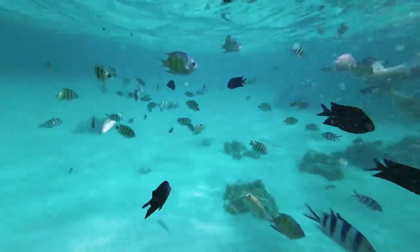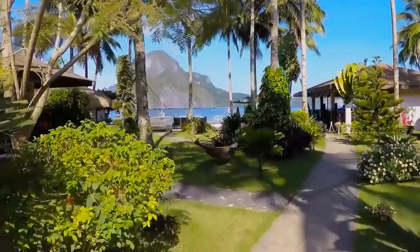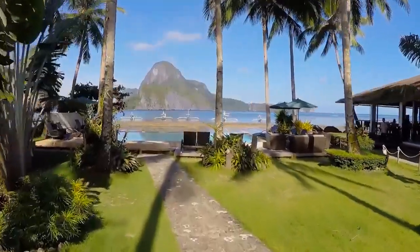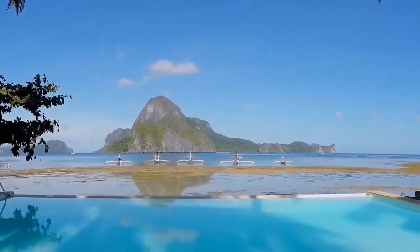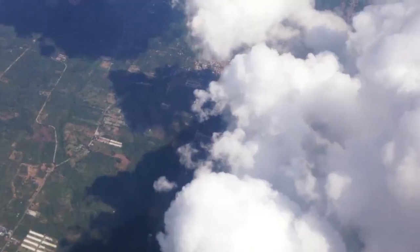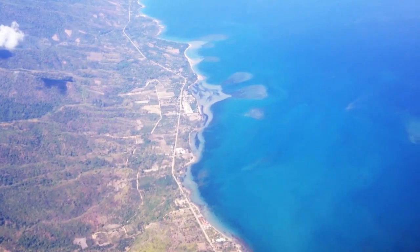For the ultimate exclusive island escape in Palawan, head to Amanpulo, a private luxury resort located on Pamalican Island in the Cuyo archipelago. Although it feels worlds away, Amanpulo is conveniently just a 1-hour flight from Manila. This secluded paradise has only 40 casitas and villas, providing a true deserted island experience.